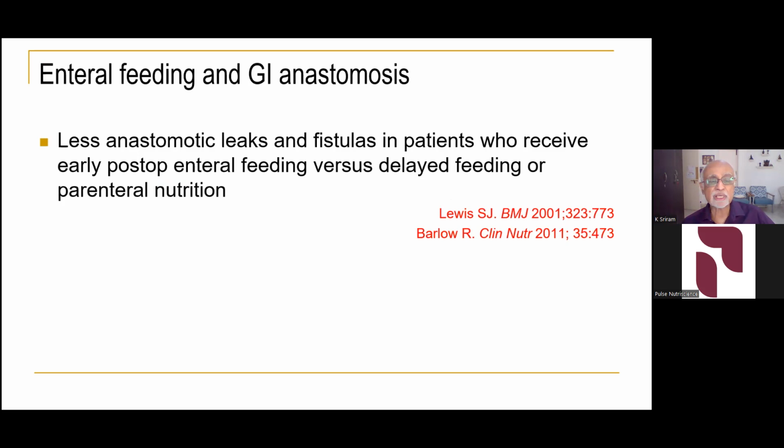If you take gastric bypass procedures for obesity, you'll find that the entire greater curve of the stomach is stapled off, and yet these patients are fed within a day or so. So why not in other conditions? So this is a huge, huge problem. And again, you need to get the support of physicians, especially ICU physicians, to convince surgeons that this is absolutely not necessary. And it is actually detrimental to patient care to delay enteral feeding.